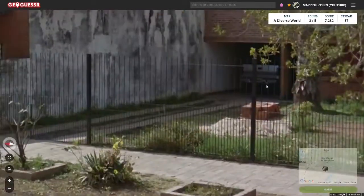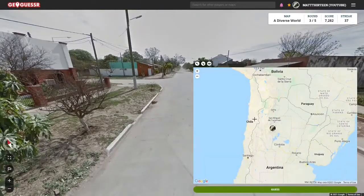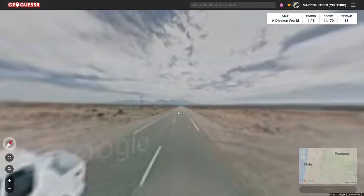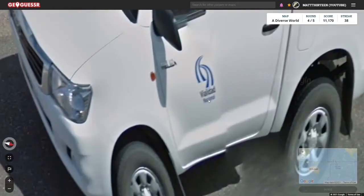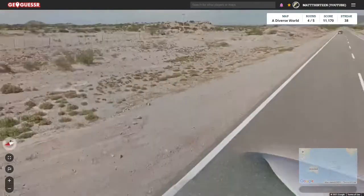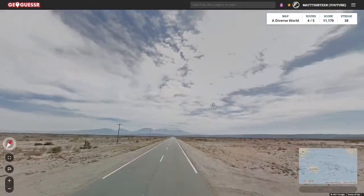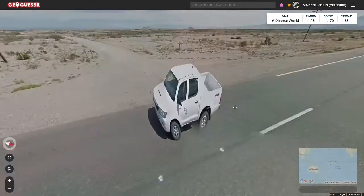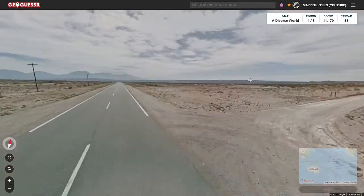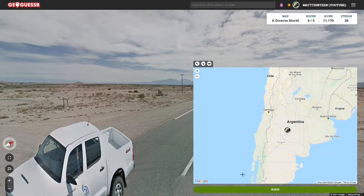I keep looking to see if I can find any more clues, but eventually I just cave in and guess. Okay, here we have a Spanish sign on the car, a black car, and white lines with the sun to our north, which is quite typical for Argentina. And the landscape was quite Argentinian too.